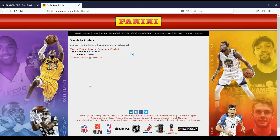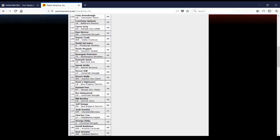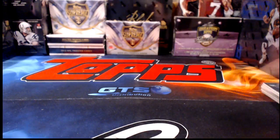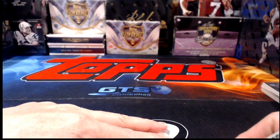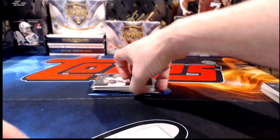Rookies Platinum Signature. Where are you? There you are. Card number 174 is the Packers again. That one is numbered to 49. The Nick Perry for the Packers to 49. We'll recap this in a second. Let me just label this up. And we'll take another little spin through.